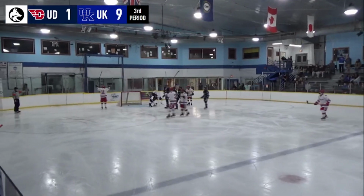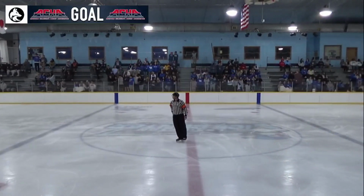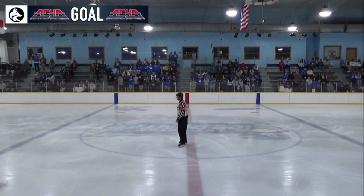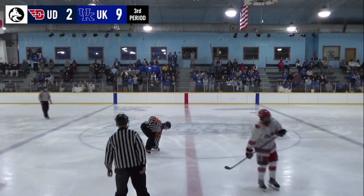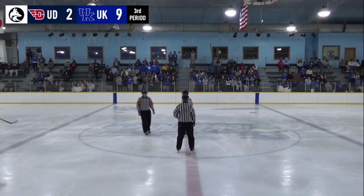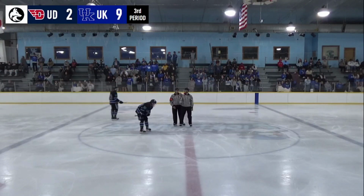Another attempt that goes in on the power play as Dayton scores. It's somebody, once they get behind me, it's number 25, Connor Constable. And it's 9-2 Kentucky.